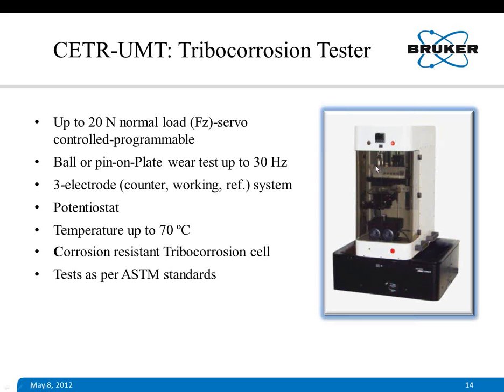And this is a universal materials tester, and the Tribocorrosion module is one of the modules used for Tribocorrosion studies, where you apply wear, sliding wear, and electrochemical studies together simultaneously. It can go up to 20 Newton load. It has a programmable servo control. You can program fully how much load you want to apply, how you want to move it, how much distance, at what speed, everything programmable.